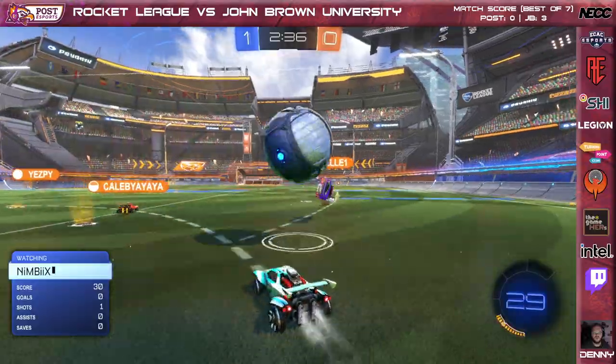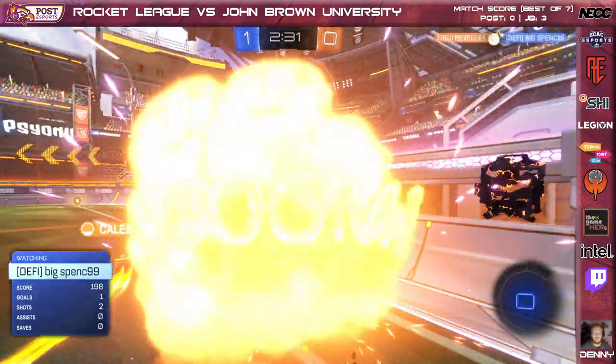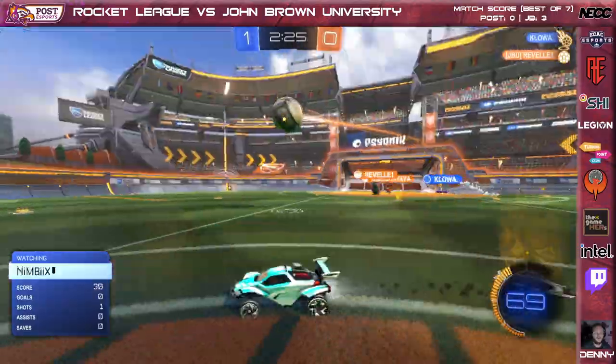Ooh, that was dangerous. Ravel with a shot now. Also offline. Now here's Spencer. Gets demoed on the back end, but does push the ball upfield. Klowa sends it out mid. Ravel is there.